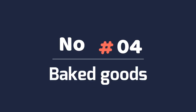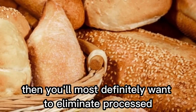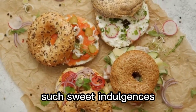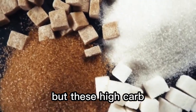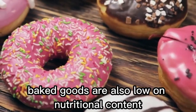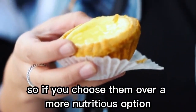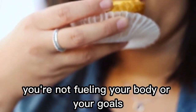Number 4. Baked goods. If you're aiming to lose belly fat, then you'll most definitely want to eliminate processed baked goods from your diet. Such sweet indulgences may be a convenient and delicious snack, but these high-carb foods are packed with refined sugars and preservatives. Baked goods are also low in nutritional content, so if you choose them over a more nutritious option, you're not fueling your body or your goals.